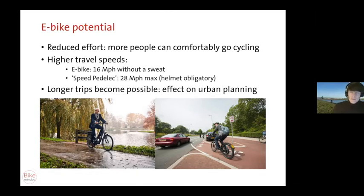And you also have the fast types. You see the bottom right picture, and you have to wear a helmet in the Netherlands. Those speed pedelecs, we call them, really go fast, and that really extends the range of where you're able to go in your time. And that has quite an effect on urban planning.